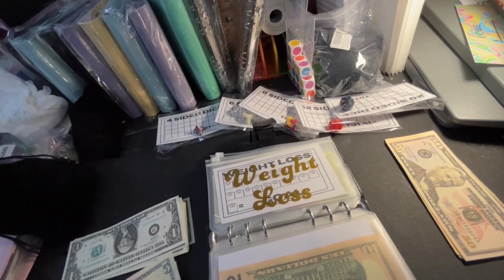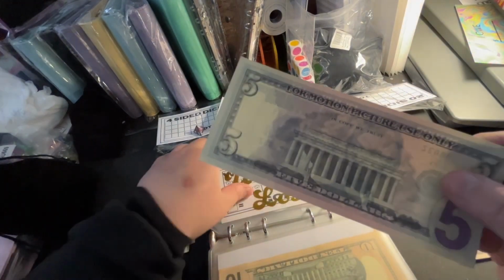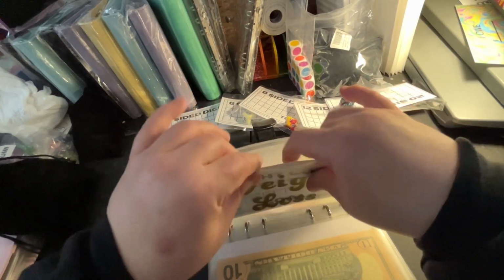Our next one is our weight loss. 1 pound down. That's it, y'all. 1 pound's better than no pounds. Better than going in the wrong direction. So $5 is going into there.